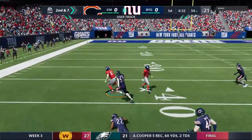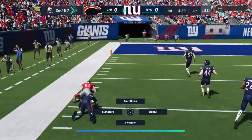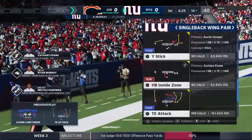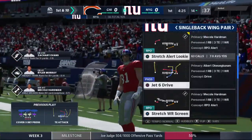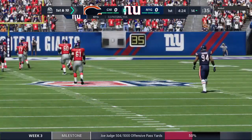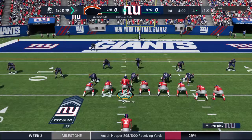Right through him. Boom, bam, biff. And he takes this thing way down into Chicago territory. A big play there for the Giants. 53 yards. Here's a 1st and 10 at the 14-yard line.